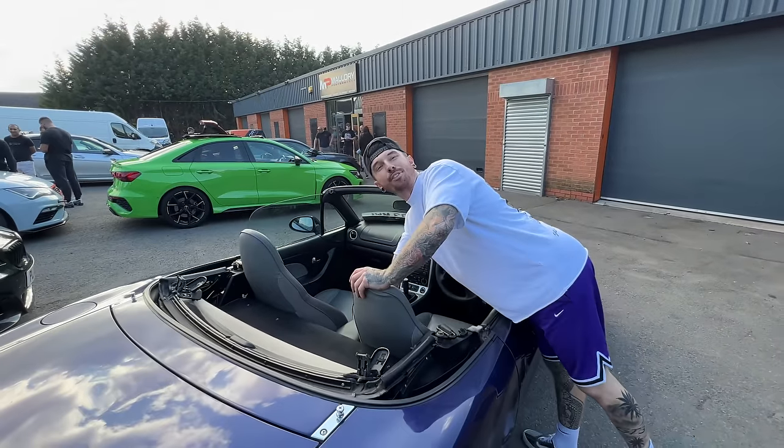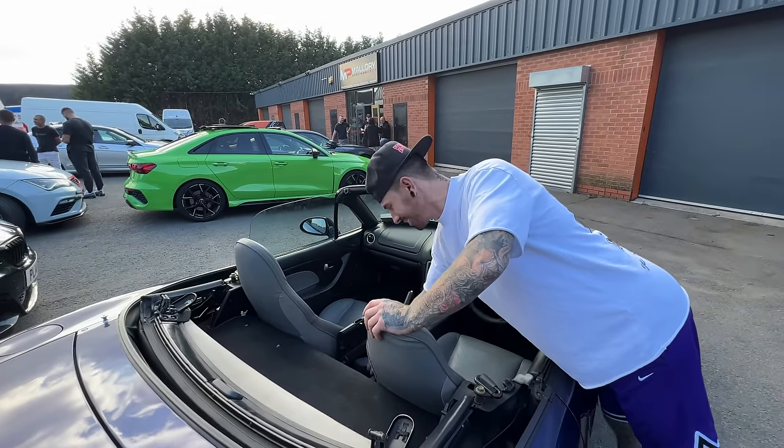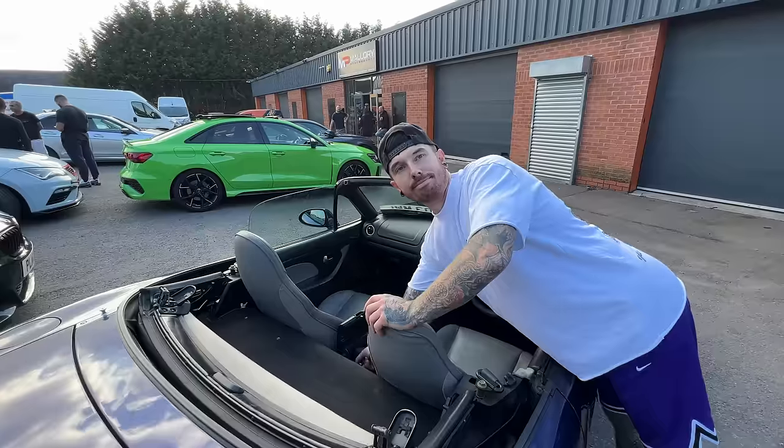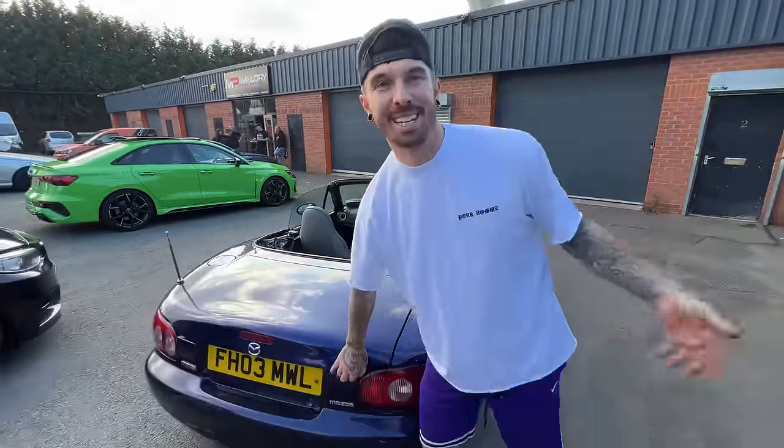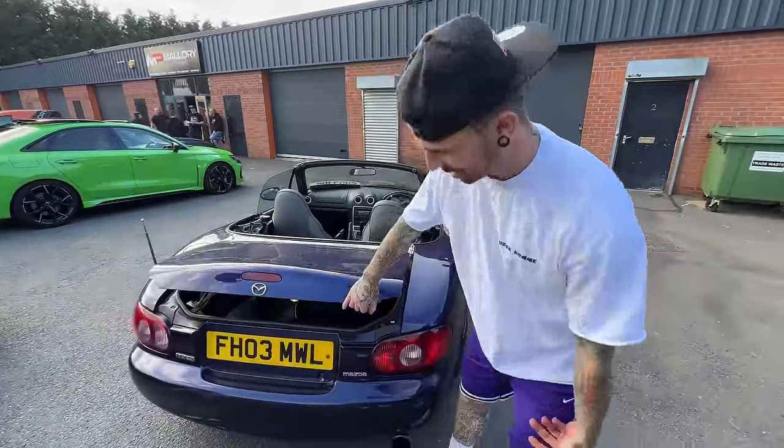I don't know whether we should go through the good things or the bad things first. What is good about this car? Everything is good about this car. It's purple. It's giving me GT3 vibes. Right, so okay. I match the shorts.